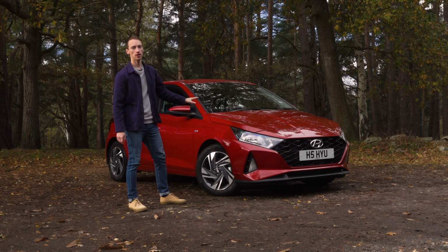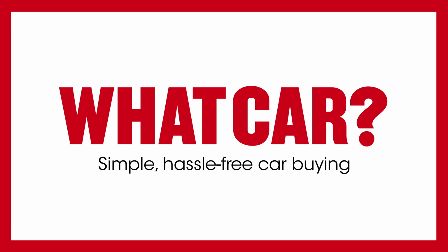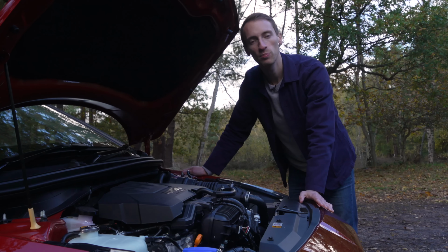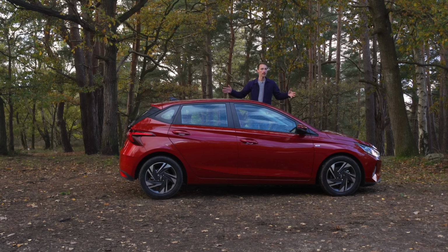This is the third generation Hyundai i20 and these are the headline changes. Well, there's now mild hybrid engine tech to boost performance and efficiency. There's also been a pretty substantial redesign. And the dimensions are different as well, so it's lower than before, but it's also wider and longer.